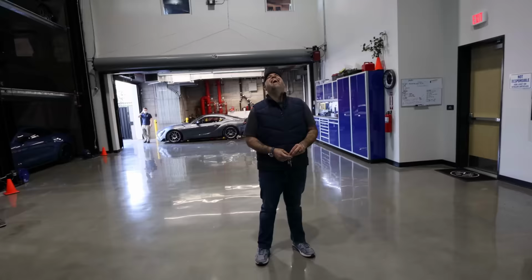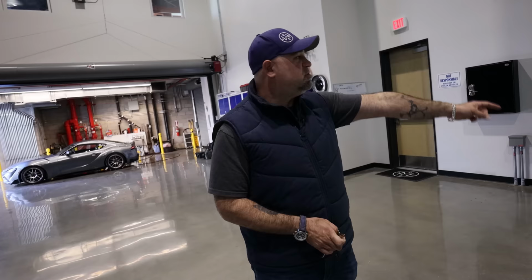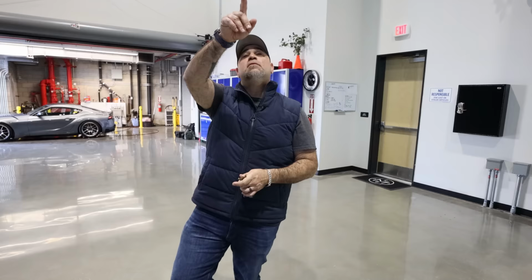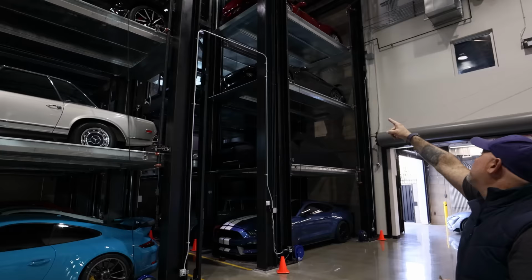If you have to move the very back car out and on the top, you have to move the three cars under it and then the one in front of that, because you just drive under this thing. But that car, that person is out of town for 6 months. Doesn't run, been here since the day we opened. That's the top. So, you know, that doesn't happen.